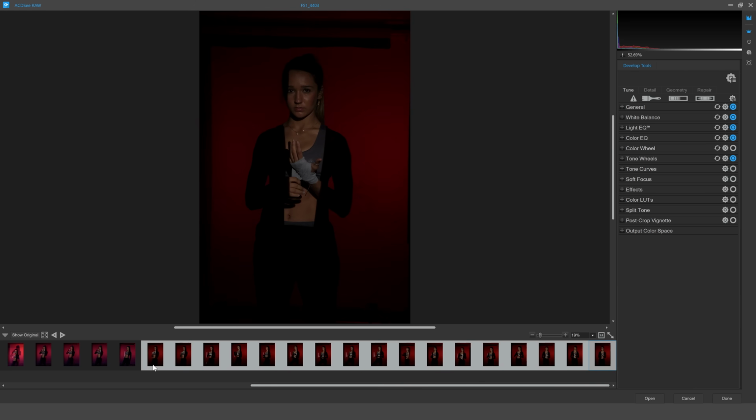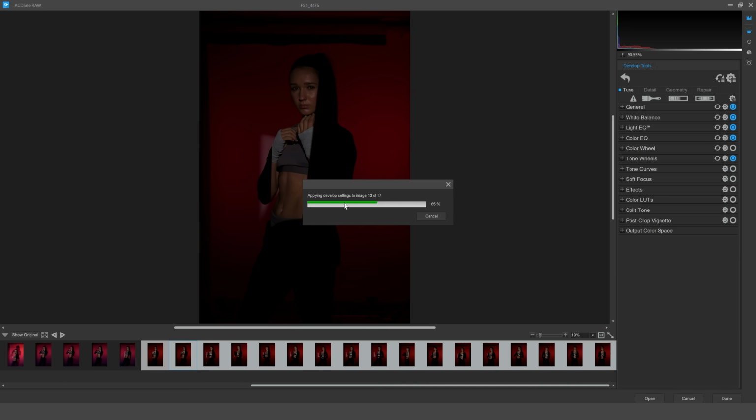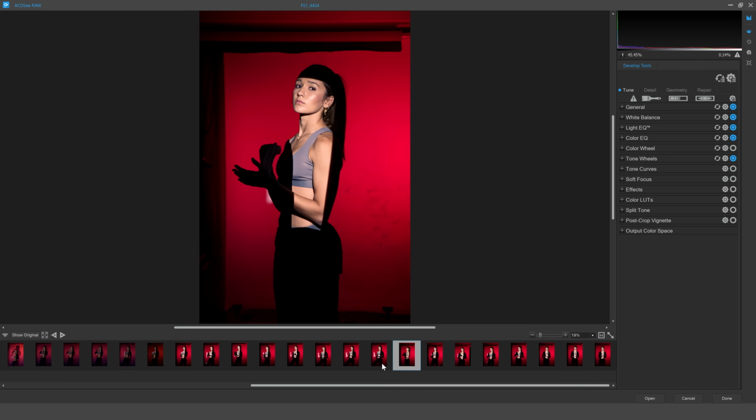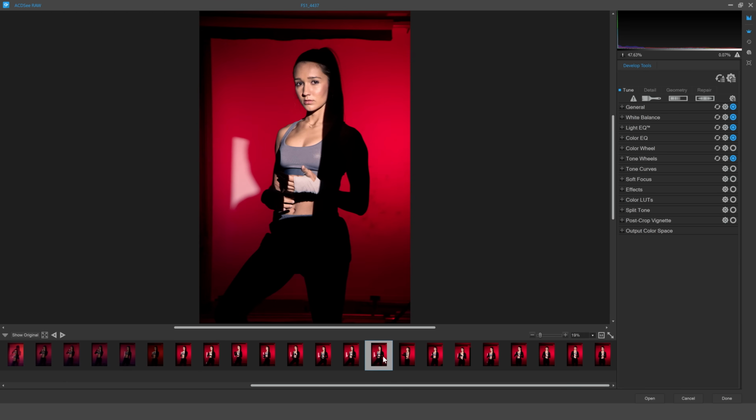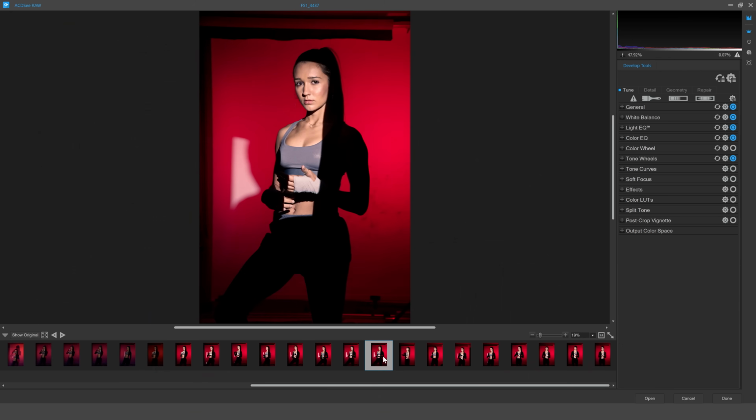I now have all of the images in that same sequence selected, and now I can right click and hit paste settings. Now this is going to paste those same settings on all 17 images. And as you can see, each image is getting this setting applied to. They're brightening up in the thumbnail. And now when I click on each image, they look a little bit more polished, a little bit more refined, and I find that it's a lot easier to now go ahead and make my selections once I can see the final image in a very close edit that I might do here later on.